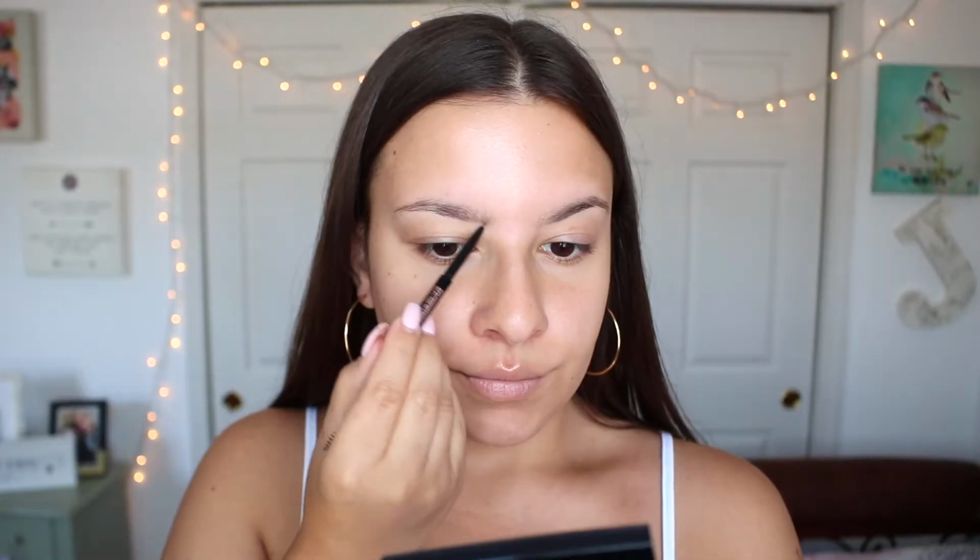So as you guys just saw, I started off this look with the Catrice Prime and Fine Dewy Glow setting spray and priming spray. I absolutely love this spray, especially for the summer. It gives my skin the most beautiful glow.